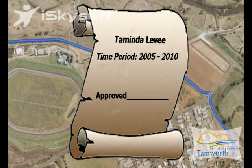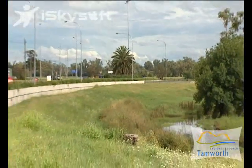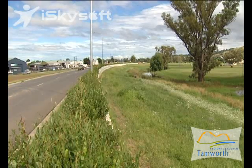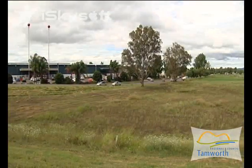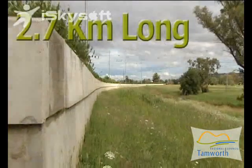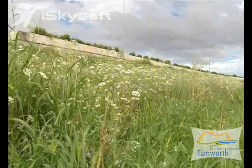Taminda levee, 2005 to 2010. Construction began on the most expensive of the three, the Taminda levee, in March 2005. Protecting the main industrial area of Tamworth, the levee runs 2.7 kilometres with a maximum height of 2.5 metres.